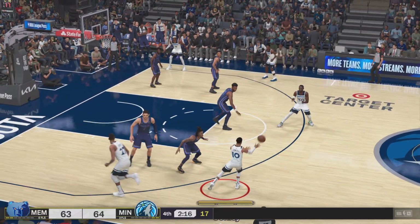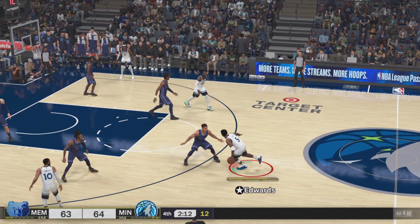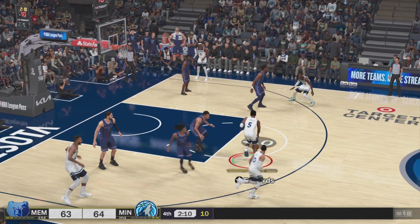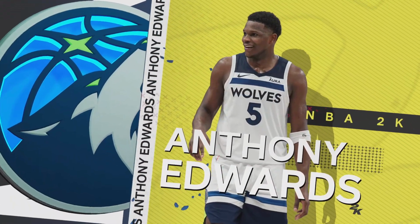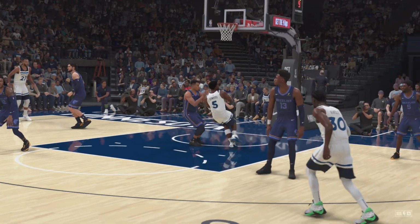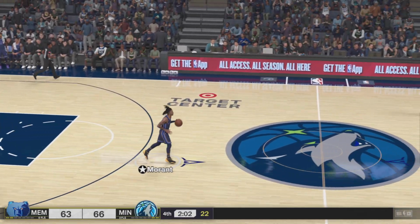Randall finds Conley. Back to Randall. Now Edwards. Oh, Edwards powers it home. And just an agile move by Edwards inside, allowing him to beat the contact. Grizzlies trail by 3.